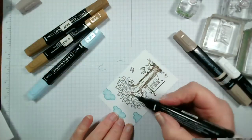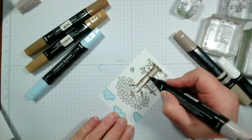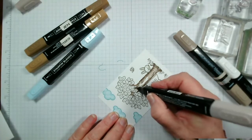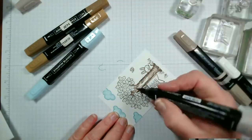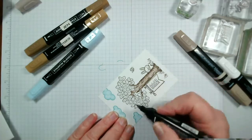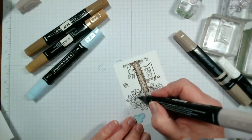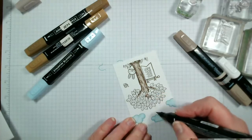And don't be afraid to turn your work around so that you're working in the easiest position for your hand. What you don't want to be doing is colouring at an odd angle. It's the same when you're stamping. Always try and turn your card round so that you're stamping or colouring at a natural angle. Okay.